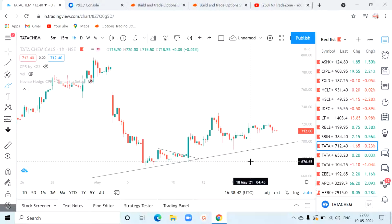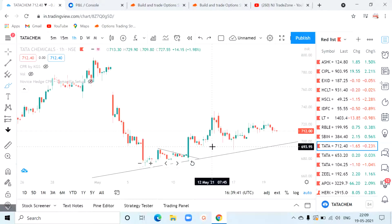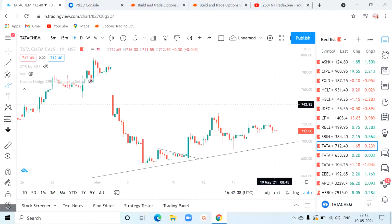Even if the stock is not moving as expected, you will be collecting the theta decay every day. But if you had entered the same trade through futures, the scenario would be different. The stock retraced up to 690 rupees, which is below my entry level, so I would have been in an MTM loss of around 4,000. I mitigated this by entering into options. I will explain this through the futures payoff versus options payoff diagram.